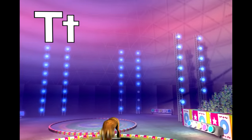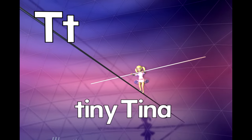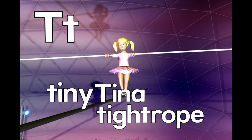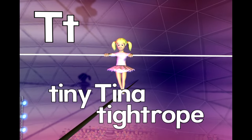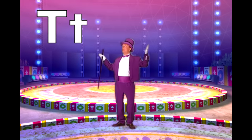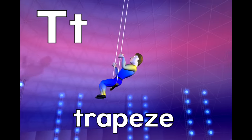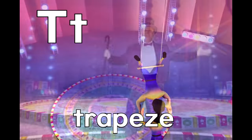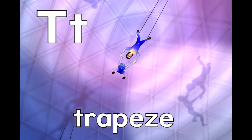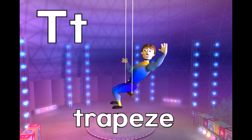Now look way up, up, up in the air. Tiny Tina walks the tightrope there. Tiny Tina and tightrope start with T. But the best T word for me is a great big swing, the flying trapeze. Oh, look in the air, what can it be? Something that starts with the letter T. The acrobats make it look like a breeze to swing on the flying trapeze.